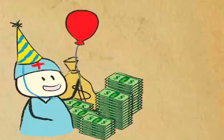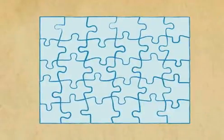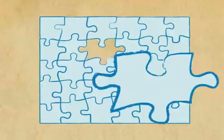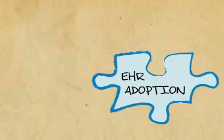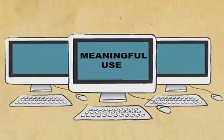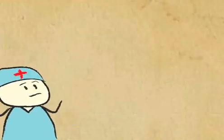But before Dr. X celebrates too much, we should tell him that EHR adoption is only one piece of the puzzle. The goal of the program is not adoption alone, but rather the meaningful use of these EHRs. That means Dr. X can't just buy an EHR and forget about it. He has to show meaningful use. So there you have it. That's meaningful use. Did you get all that, Dr. X? Okay, let's help him out a little bit more.